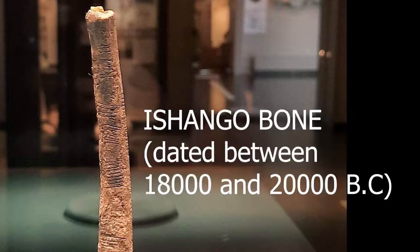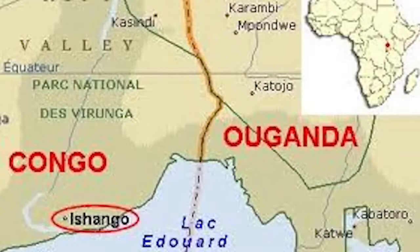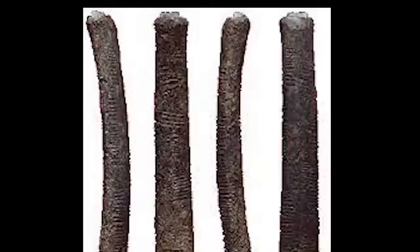The Ishango bone is a bone tool which has been dated to the Upper Paleolithic era, which lasted between 18,000 and 20,000 BC. The Ishango bone was discovered on the border between modern-day Uganda and the Democratic Republic of Congo. The Ishango bone is dark brown with a sharp piece of quartz fixed to one end of it. Some researchers believe that the quartz was used to engrave markings on the bone.